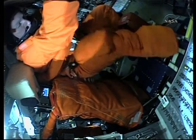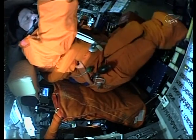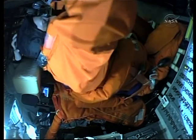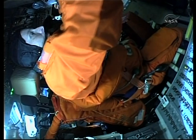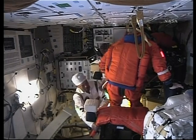Confirming that Nicholas Patrick now is heading to the mid deck. Right. Jim Kelly was telling us yesterday this is quite a juggling act to have all the flight suit and equipment on and then be able to position yourself up like that.